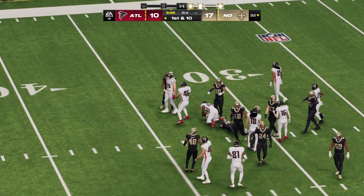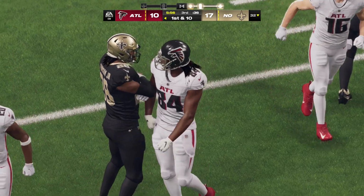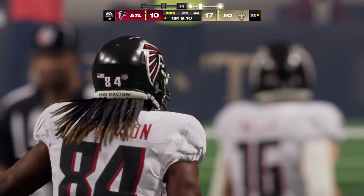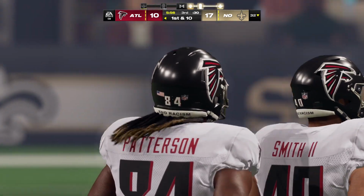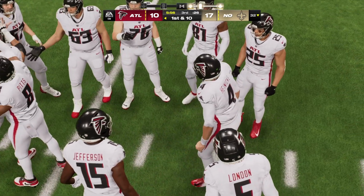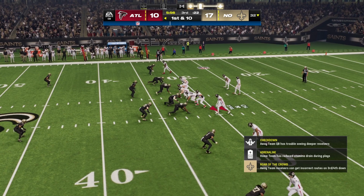Solid return, pretty good field position. They'll start at the 32. So we get set to start this third quarter. Here's the Falcons offense now. Well, Charles, we saw a pretty entertaining first half, close ball game. Remember there toward the end of the second quarter, the opposition scored to take the lead. Now we'll see if these guys can get a score of their own to regain that lead.